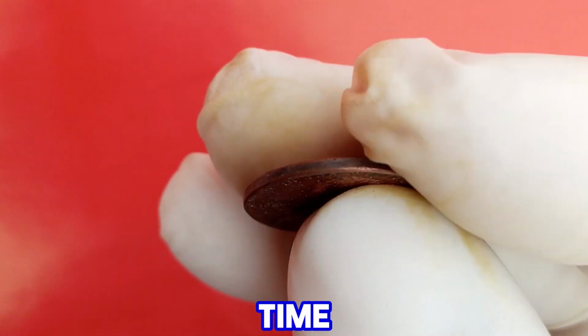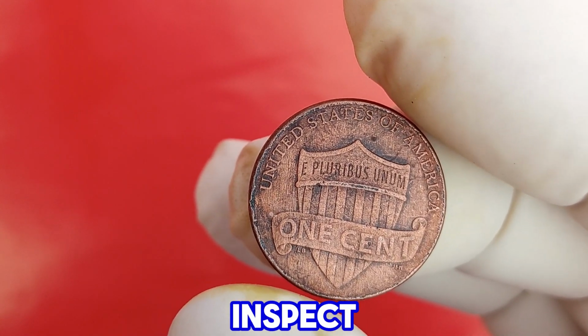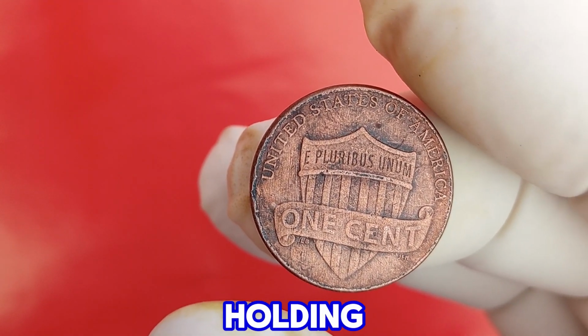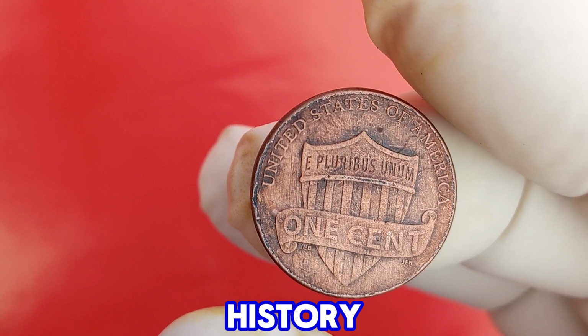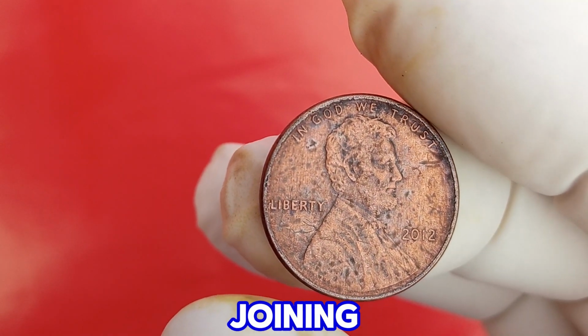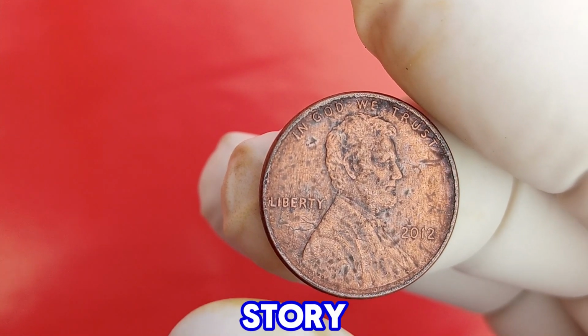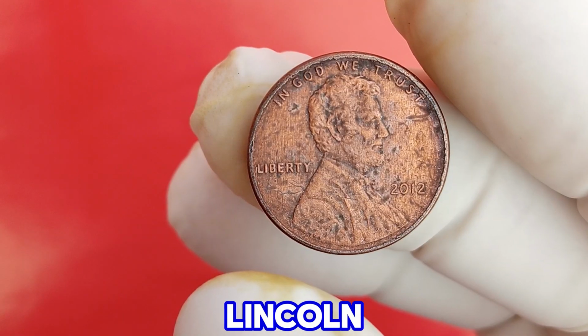So, the next time you reach into your pocket or pull out some spare change, take a moment to inspect your pennies. You could be holding onto a piece of American history, and who knows, it might just be worth a fortune. Thank you for joining us on this exciting journey into the world of rare coins and the fascinating story behind the 2012 Lincoln penny.